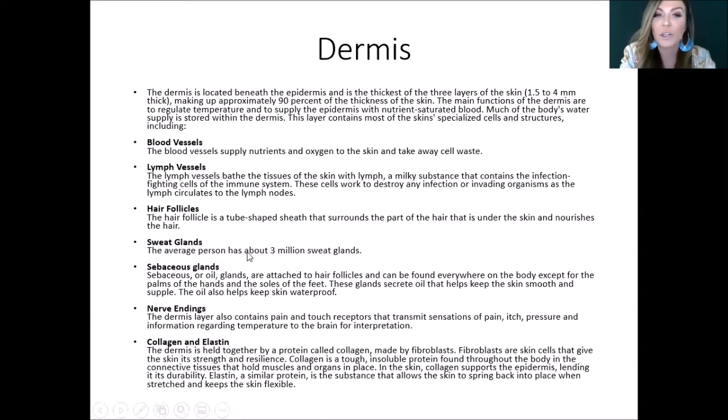Sweat glands. The average person has about 3 million sweat glands. I knew that last night when I was playing tennis. And sweat glands are going to help regulate the body temperature, right? Because we're sweating all of that water out that then cools the body. By the way, hair follicles, unless you remove it with lasers and IPL, but hair also helps keep us warm.